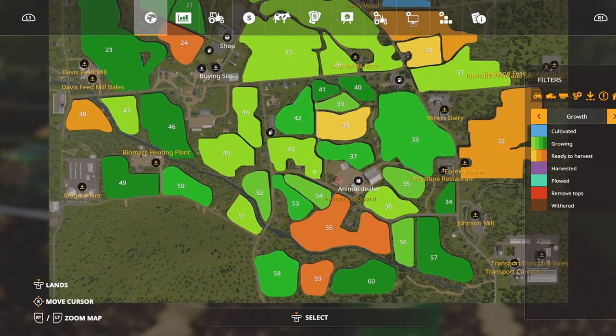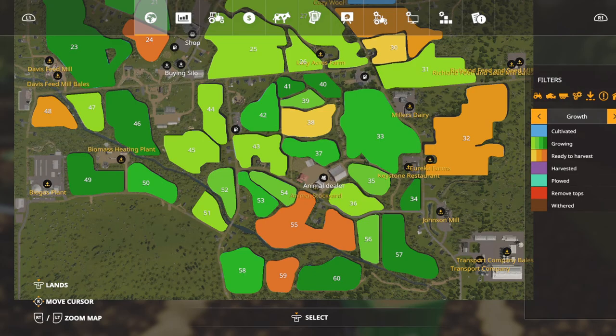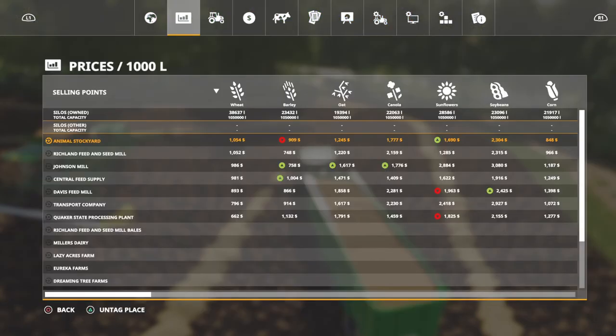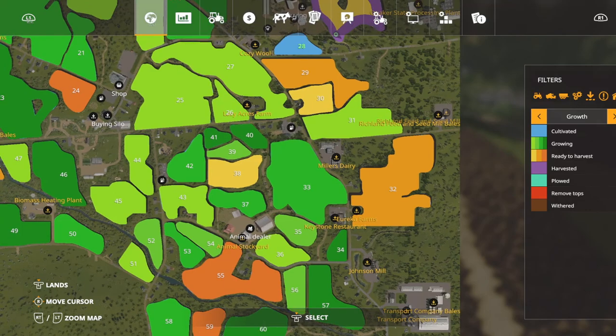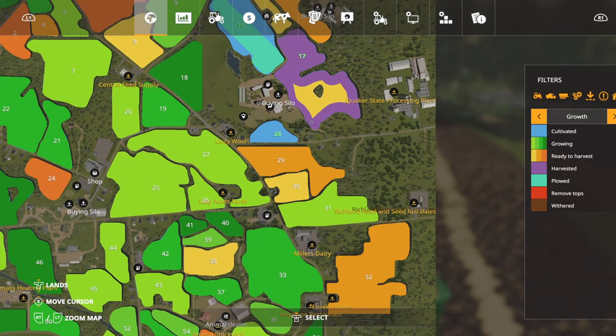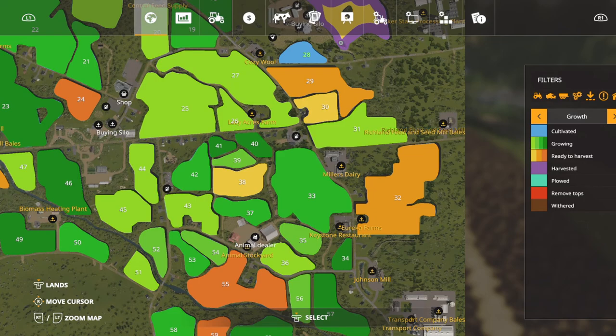And animal stockyard, there it is for 52. Now, what was the other one? It was Richland Feed. Let's tag that. Let's just see where it is. So it's over there. I mean, really, wow, that's off the beaten path. That's not too bad. I mean, that's a little closer, but let's go ahead. Let's go to the animal stockyard.